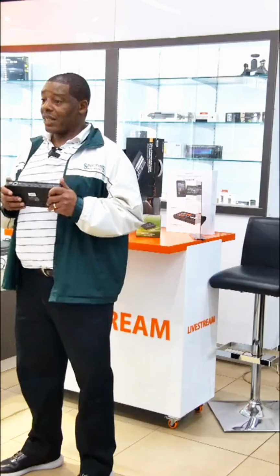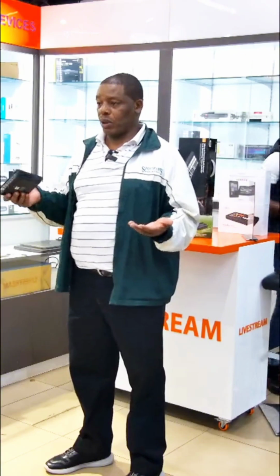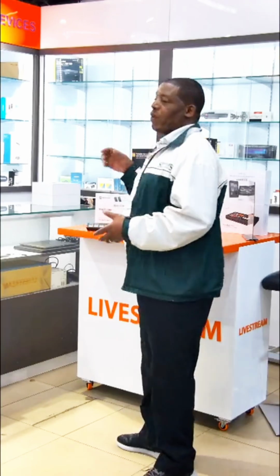So that is where ATEM is somehow better, in studios, or even in places where there is no big motion. When we come to AV Matrix, it is also good, but it does not have the control. You cannot control it via your laptop. It does not have that control.